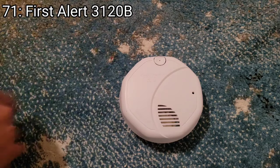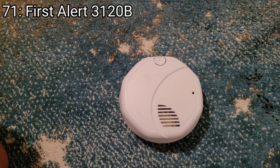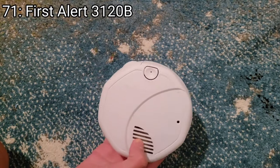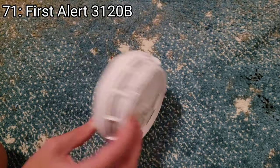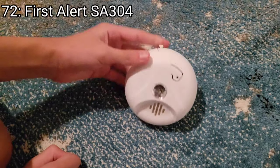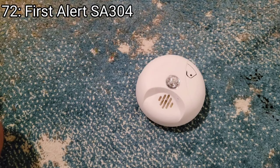Oh, and yes, this takes double A's, not 9 volts. And it's octagonal shaped, and it is hardwired. So yeah, there you go. 3120B by First Alert. Next one we got is the SA304. I don't have the SA303, but I do have the 304.